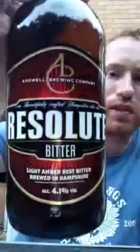Folks, what do I give Andwell Brewing Company for the Resolute Bitter at 4.1% ABV? This to me is a decent beer. It's a 6 out of 10.